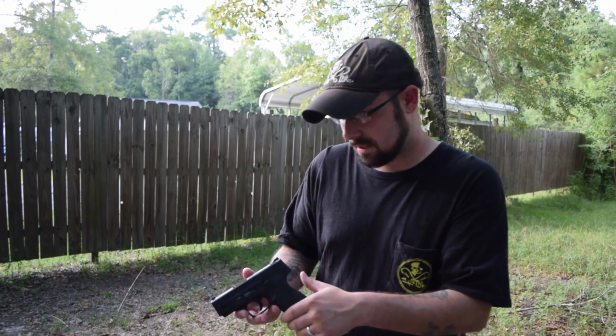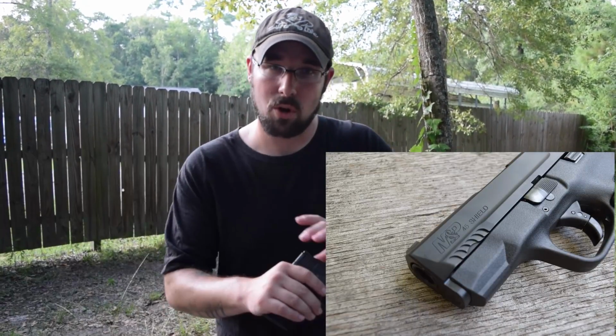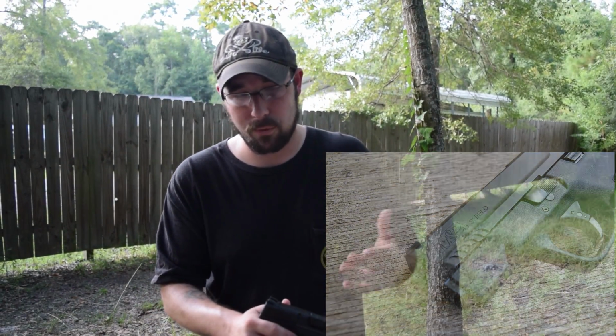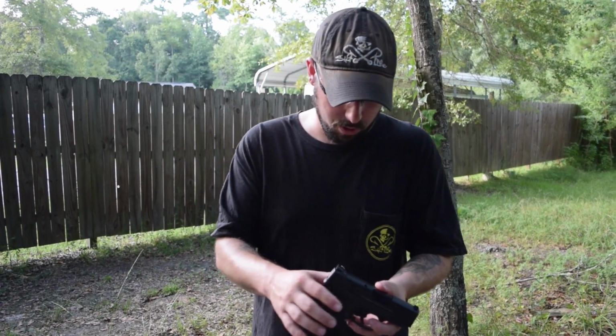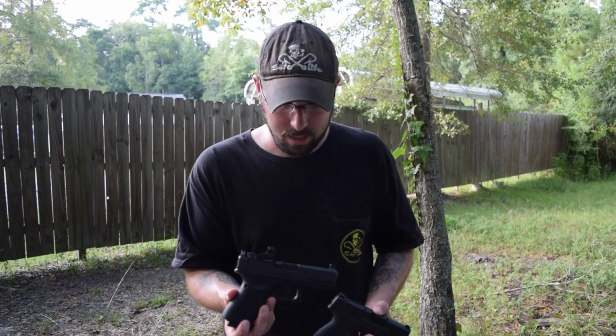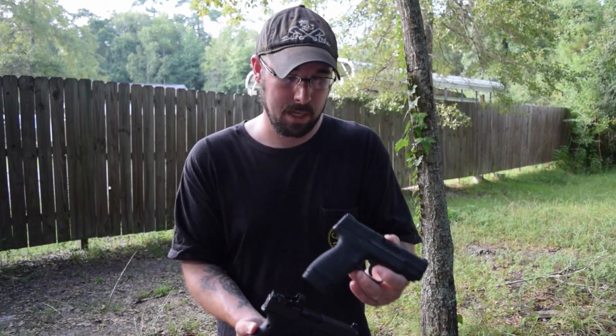I would also like to see them do front slide serrations on all of their guns. I don't think they should just dedicate it strictly to the 45 platform. That's a small thing, but just one of those things. But I would like to see them do a Glock 19 sized M&P.